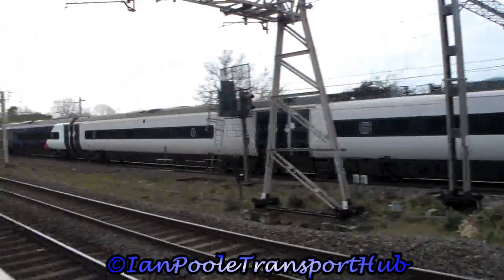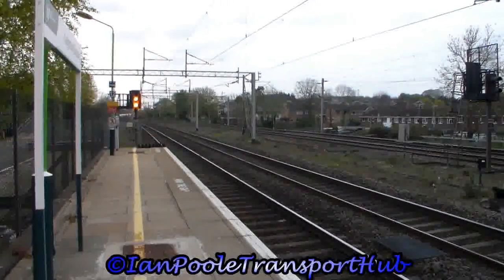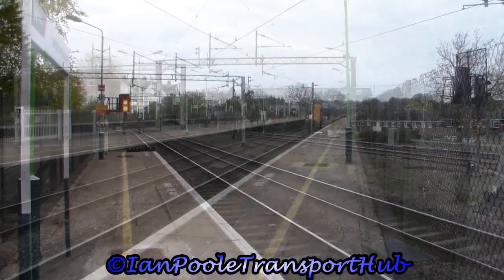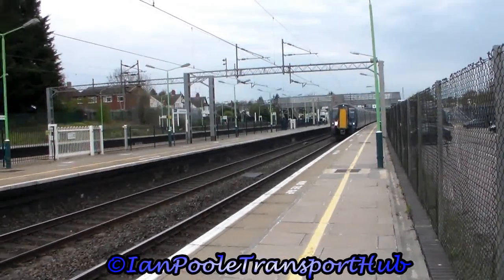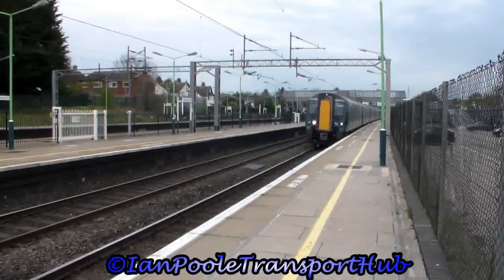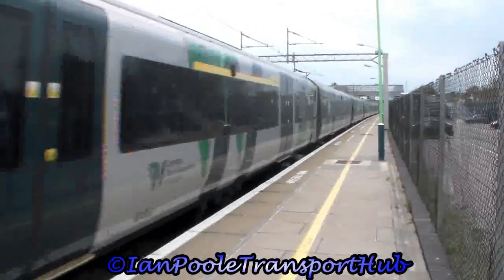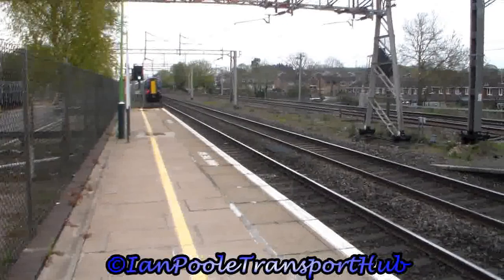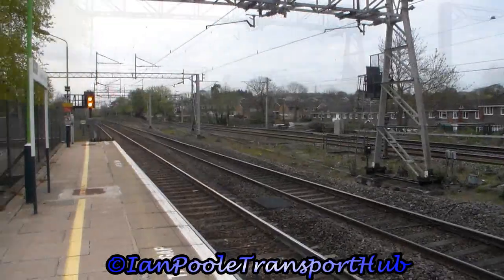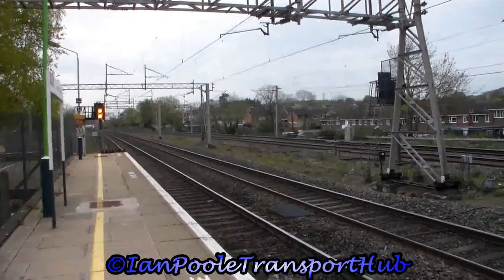And taking us by surprise from behind the Southern Electrostars, 390-016, working 1M07 from Preston to London Euston. Next to depart, 350-401 and 350-112, working the 1054 London Northwestern Railway service from Birmingham New Street to London Euston. Last northbound working is 390-107, flying through working 9S60 from London Euston to Edinburgh Waverley via Birmingham New Street.